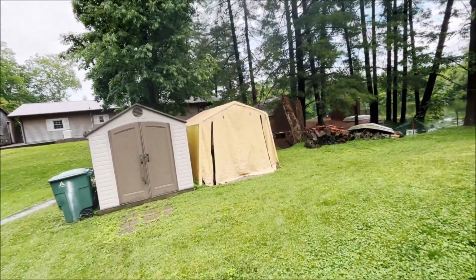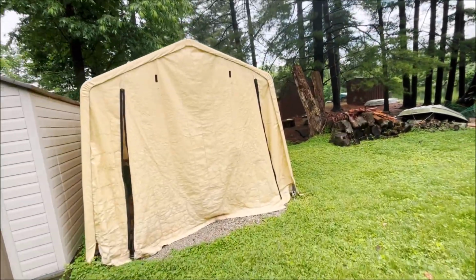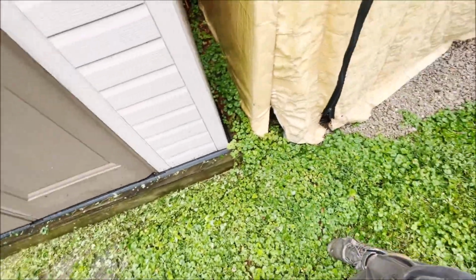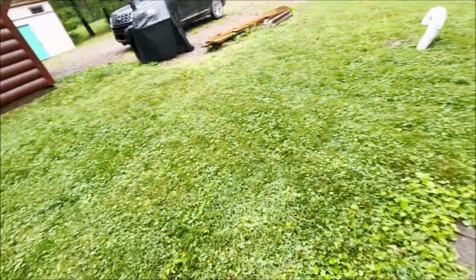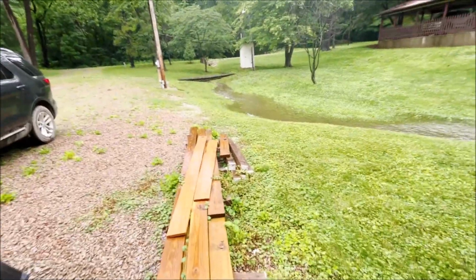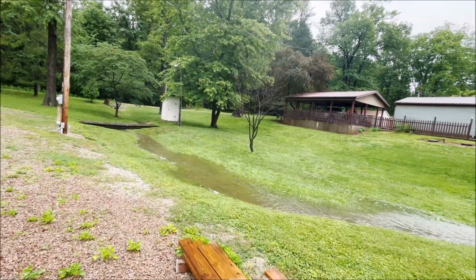I've got the model and engine size from the mower. Zip this up now. I ran the weed eater and tried to clean out around the sheds, some of the trees and the pier deck, and that's all I'm doing for the day, and I'm out of here.